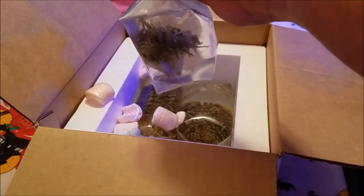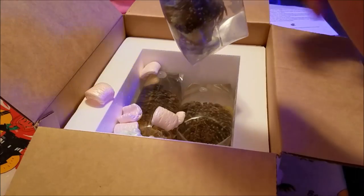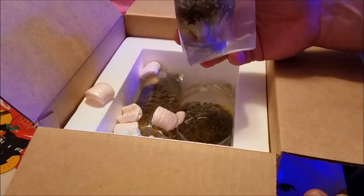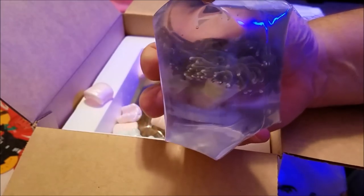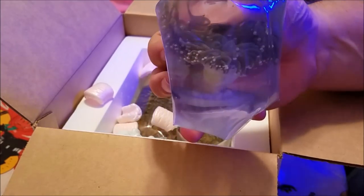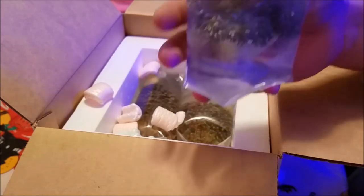Here's the first one. Now you can see how well they are packaged. They're sealed and taped so that it doesn't leak. And there it is. There's my new torch. You'll see more of that in a little while.